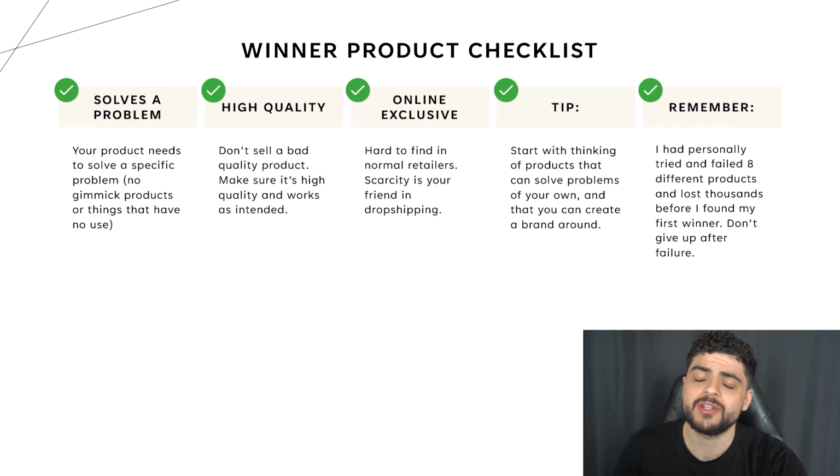You also want to try and make sure that it's online exclusive. So make sure that it's hard to find in normal retailers. Scarcity is your friend in dropshipping. So the products that I've sold, I'll talk to you about, they've had this as well. They couldn't really be found in stores, so you can't find them in Walmart, Target, Kmart, Kohl's, Woolworths, any of that kind of in-store physical retailer. You couldn't really find those products there, because at the end of the day, if you have a product that is there, then why would they go and buy from an online store and have to wait for shipping? They could just physically get it right there and then. So online exclusive is pretty much a must as well.